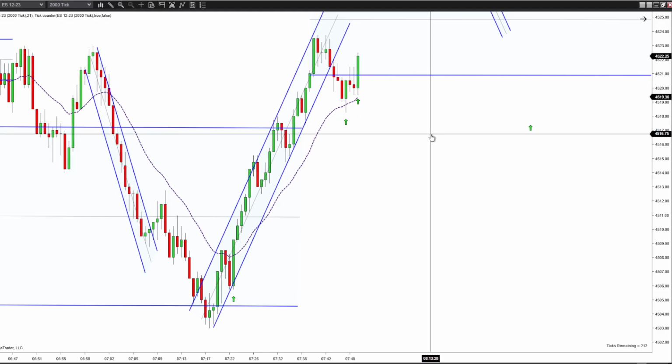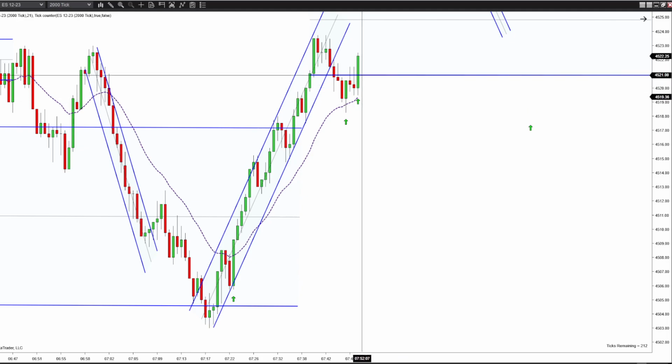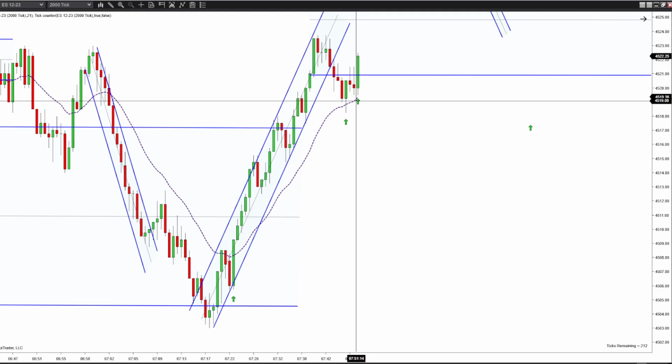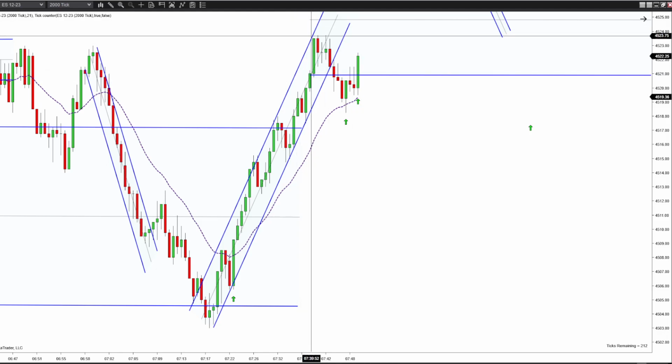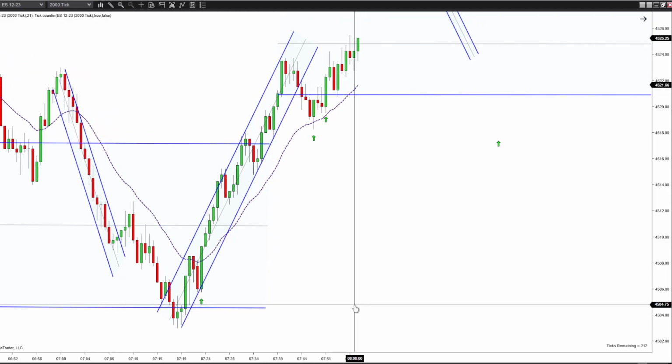Higher probability trade is actually if we get a higher low. And what are we presented with? A nice looking higher low. We almost tested the EMA, and this is just confirming that the buyers are still in the market. We still are trying to test the new high of the day, and it worked out for a nice trade.